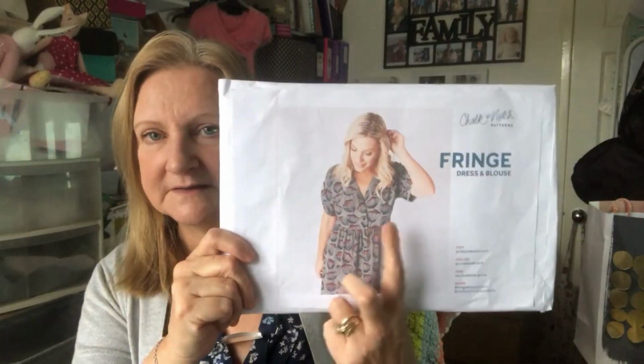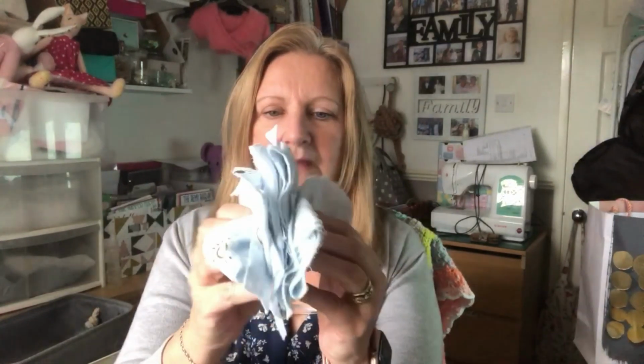The other thing I made, I don't know if you remember, I said I was going to make a top, and I decided on the fringe top. I decided to make that from the double gauze that I've got in my SewHaleyJane box in January, and this is all I've got left. Now you only get 1 metre in the mini box, and I changed to the mini box because I had been getting the classic, which is 2.5 metres, and I hadn't been using all the fabric, so I thought I'll go to a mini box.